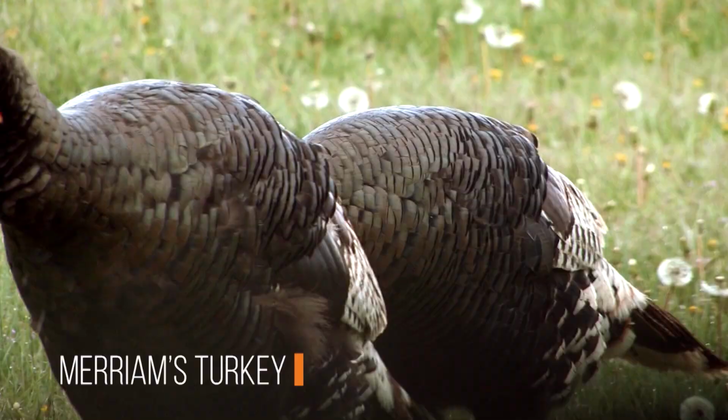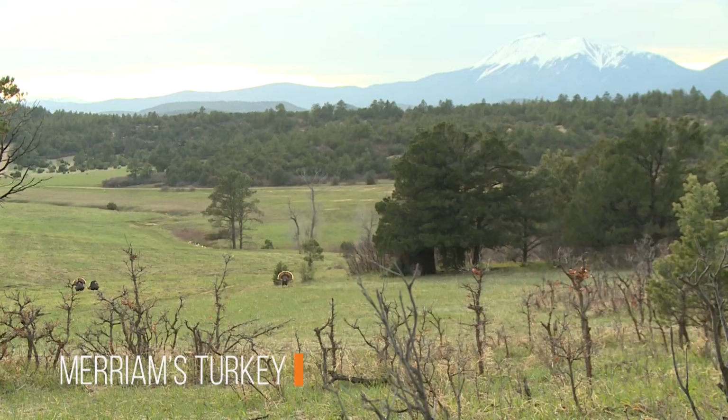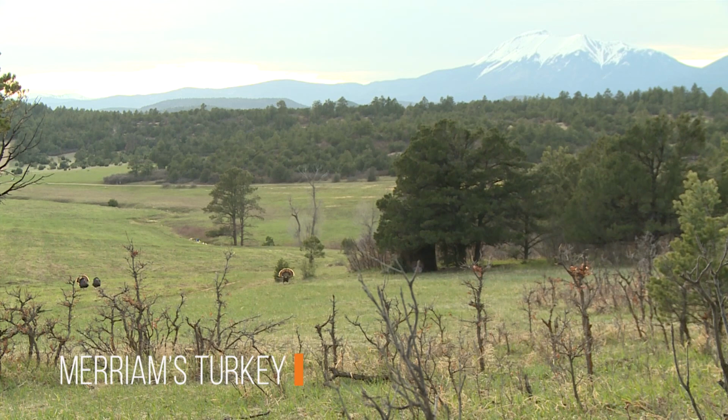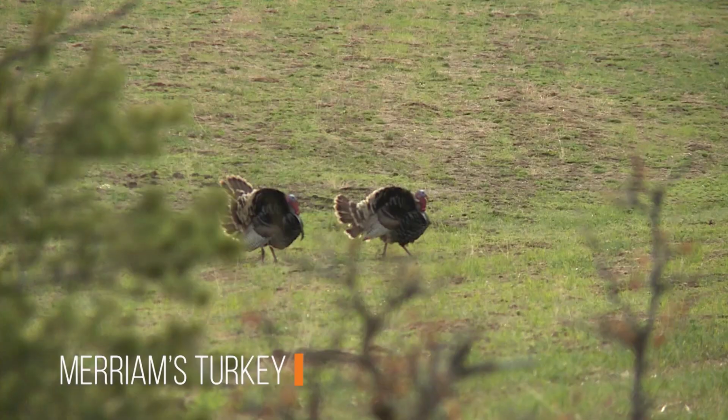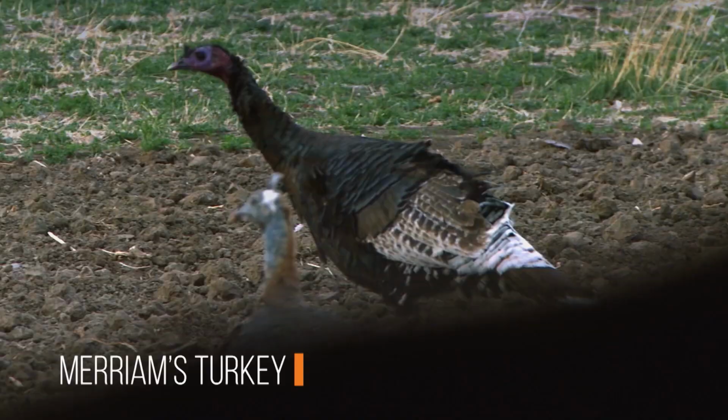Well, in Colorado, I've harvested quite a few Merriams. I've also shot them in Nebraska as well. But Nebraska has a lot of hybrids, and Colorado does too, depending on how far east you go. But when you're hunting birds up in the mountains, 7,000 to 9,000 feet, well, you're usually getting the true Merriams with the beautiful white tail feathers. So some of my favorite Merriams hunts have been in Colorado.